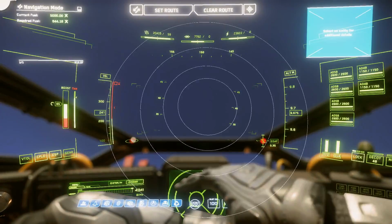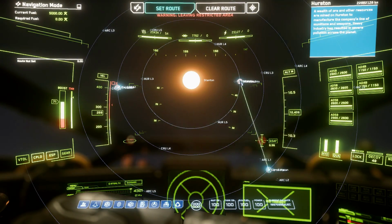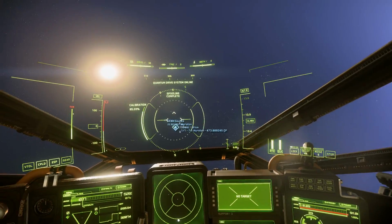Cyrus had been unable to purchase an Ursa rover at Astro Armada, and so we were heading for Lorville on Hurston.